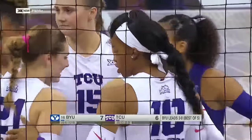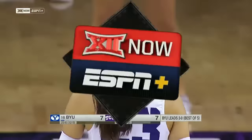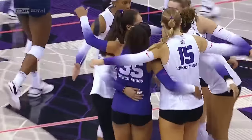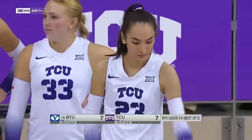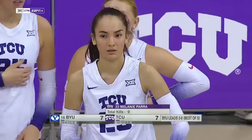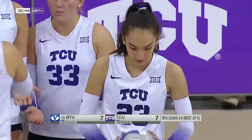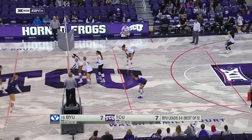I think if TCU wants to get back in this match, trailing by a couple sets, they really need to start looking for Melanie Parra. I think so too. She has been pretty quiet so far today, and that's her ninth kill, which is obviously good for a match that's only been two sets and 14 rallies. But I think when it comes down to it, they're going to have to really, really set the three pins quite often. Melanie Parra at the service line now.